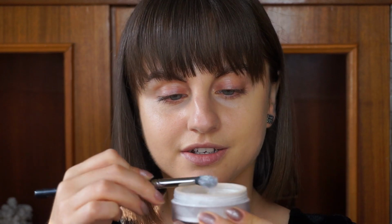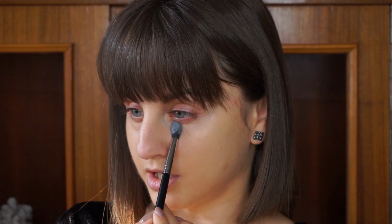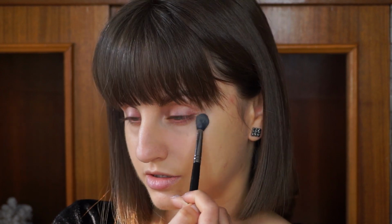I'm gonna use my beloved RCMA No Color Powder and set my under eyes using a fluffy eyeshadow brush, making sure there are no creases. And then I'm gonna stamp the powder on my under eye area, kind of bringing it down towards my pores.